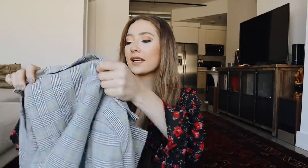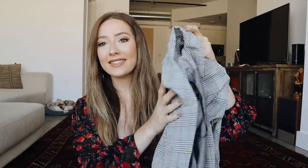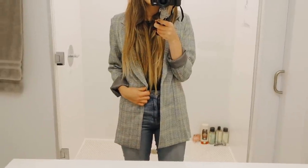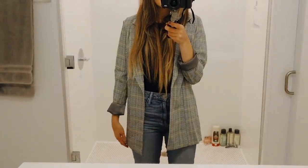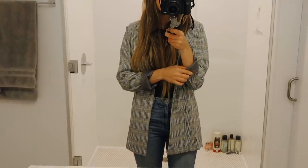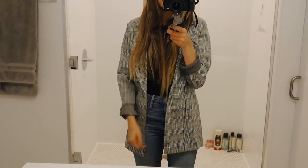Okay, the next thing I got is another jacket, I guess. It's kind of like a blazer and this is what it looks like. I have so many plaid jackets and just plaid items in my wardrobe right now. I cannot stop buying plaid. It is a problem, but this one just fits so well. You guys can see in the try on, it's not too bulky. I feel like this would be really work appropriate. I feel like this would be a really great piece to have that's really versatile. You can wear it all the time.